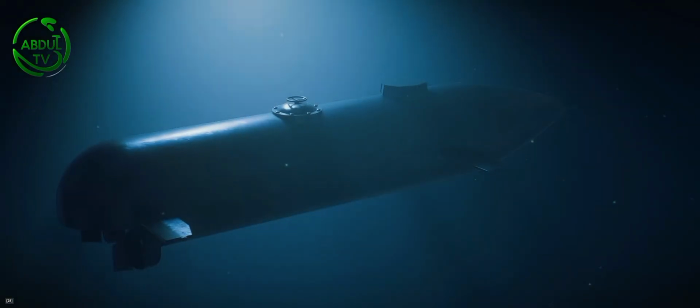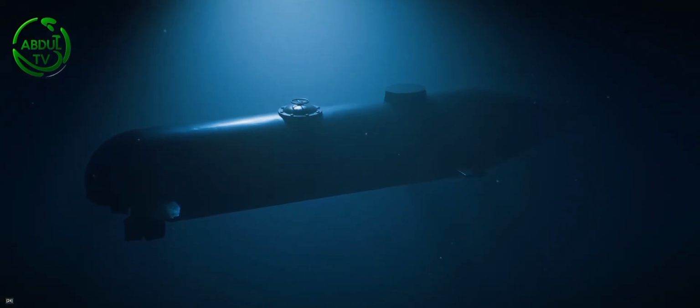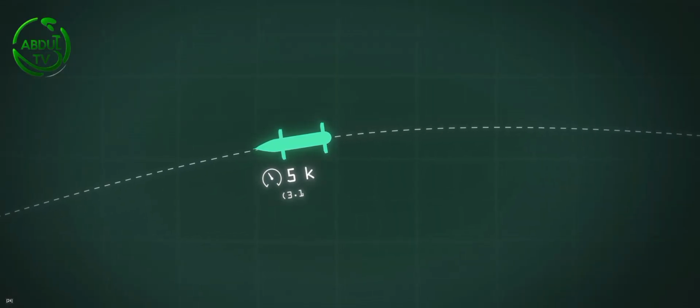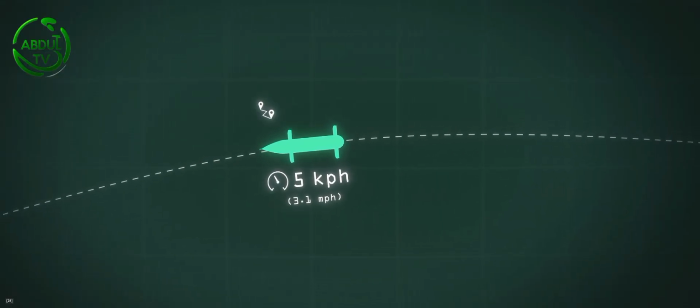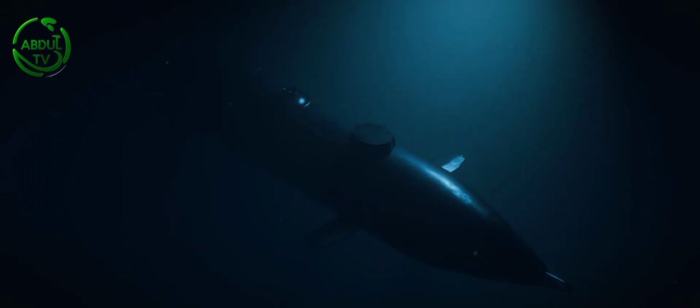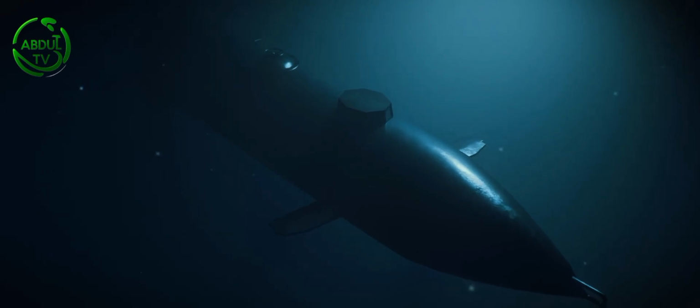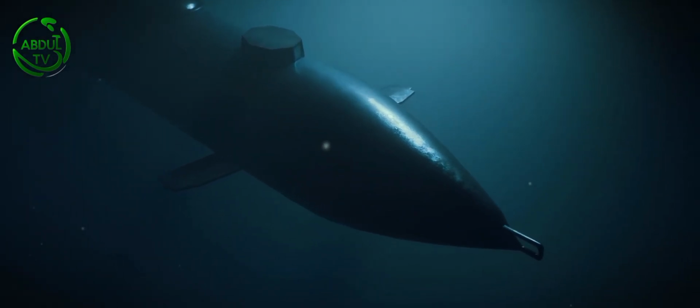Dive planes control the depth of the submarine. Its batteries have an estimated endurance of 12 hours. Traveling at 5 kilometers per hour, this sub could reach a travel distance of about 60 kilometers. This sub can travel neither fast nor far. But it doesn't have to. This vessel is not designed to make long journeys on its own.